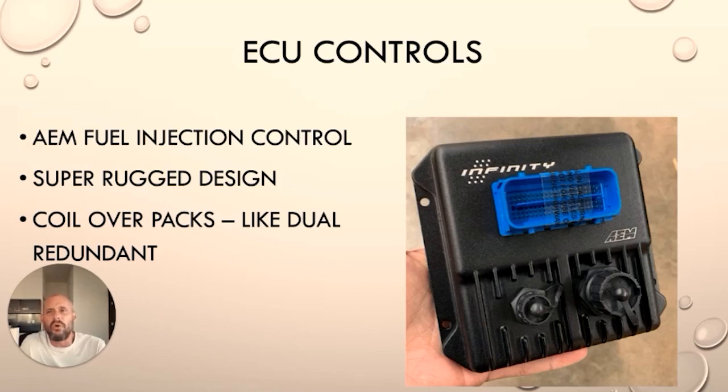So even with dual magnetos in a Lycoming or Continental, they're both going to fail more often than the ECU is going to fail. And when both magnetos fail in a Lycoming or Continental engine, guess what? The engine fails completely as well. So this engine is going to fail less often, statistically speaking, by about a factor of 10 than a Lycoming or Continental engine. So that's the ECU controls.